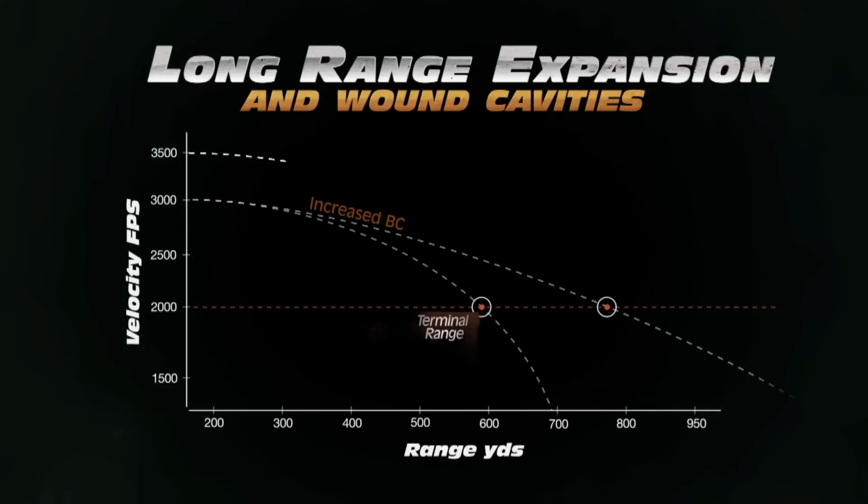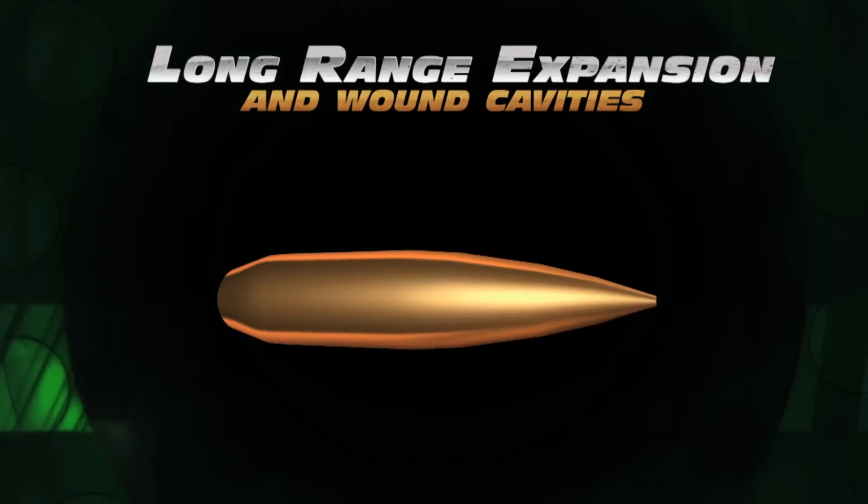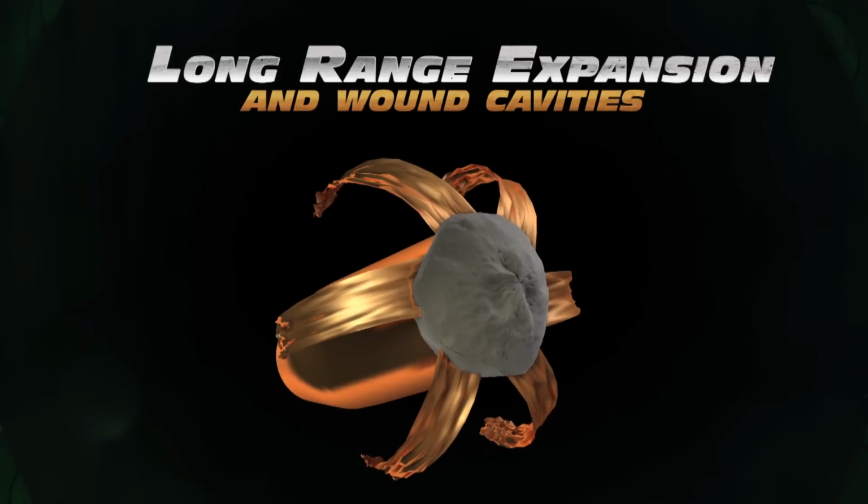To increase terminal range, you must either increase the bullet's ballistic coefficient or increase the muzzle velocity. Selecting an efficient bullet design increases BC without increasing recoil.